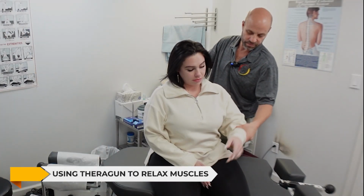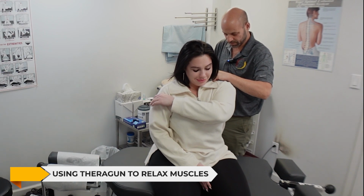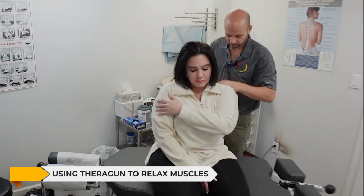Take this hand. Now turn it. Oh, much better. Yeah, that's not your average Theragun, folks. Much better? That was much better.